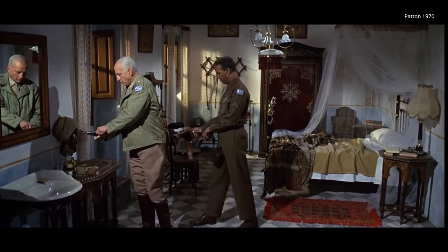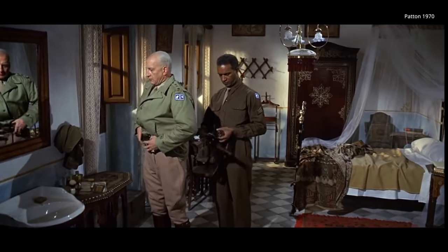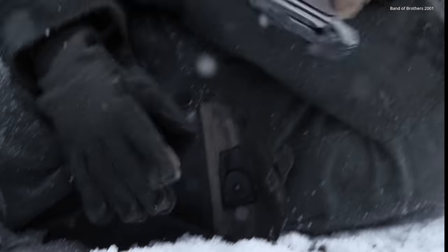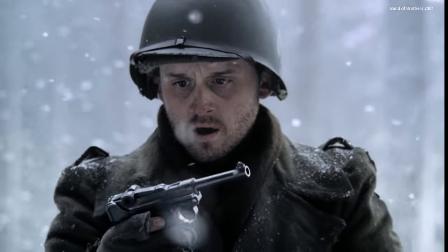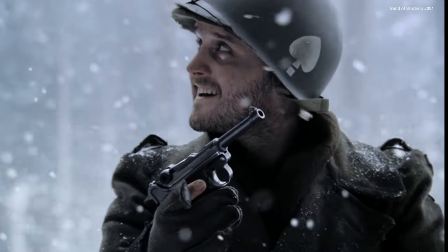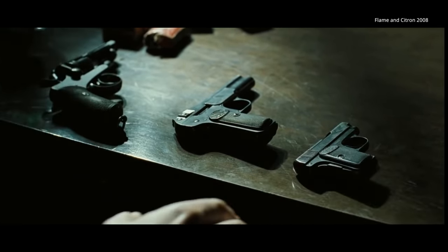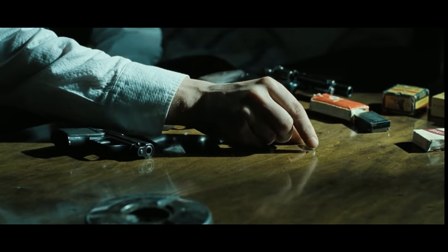The Allies in World War II used several different sidearms, from customized and personalized showpieces to captured trophies, and of course, resistance fighters in occupied nations used whatever they could get their hands on, but for this video, we'll just be looking at staple World War II sidearms common in the movies.